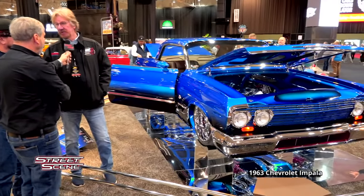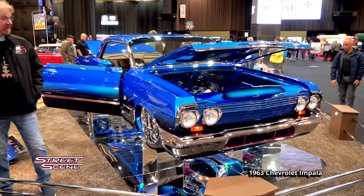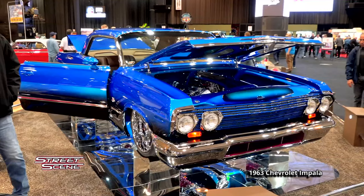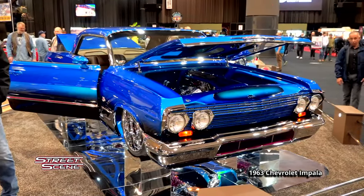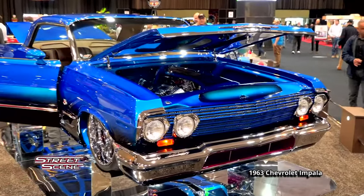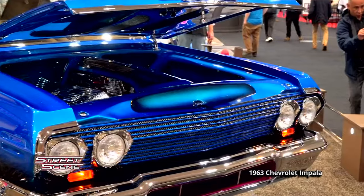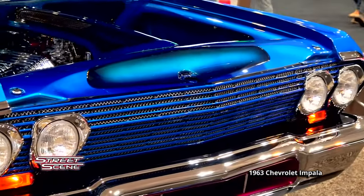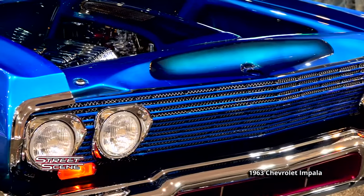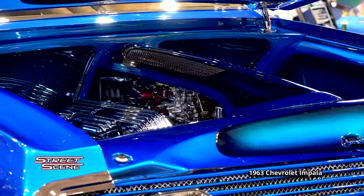So I just told Bruce to do what he had to do. He did his magic, and the only thing I really asked is to make that 409 look like a diamond ring, and he did. We had a lot of fun with that, and along the way it was a great journey. How many years into this build? This is 10 total. It took me that long. I had a 327 63 Impala before this one, but this is where I wanted to be.